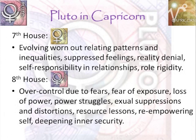Sometimes with that Capricorn on the 7th house cusp, there's a role rigidity. I have to be in control, or my partner has to be in control. And so that is now shifting. And you can either do it in a non-cataclysmic way or a cataclysmic way in each of these 12 house transits.